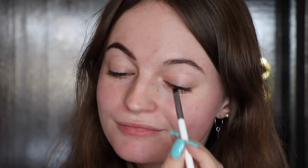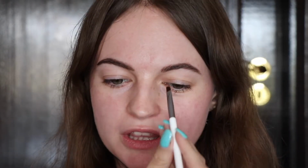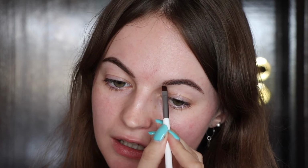One brow done. I actually really like this brush because it's thin, so it really does mimic brow hairs. I find that a lot of eyebrow brushes are almost too thick, but this is very thin. So I really like that. Okay, oh no, I forgot to do primer.